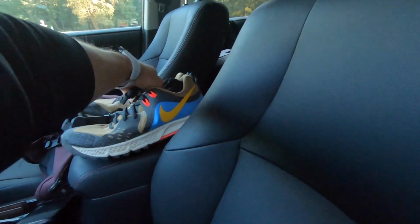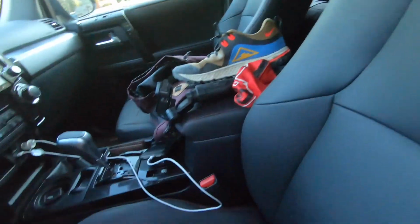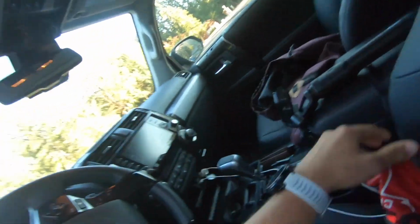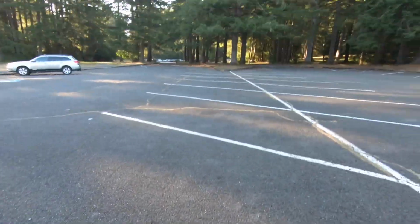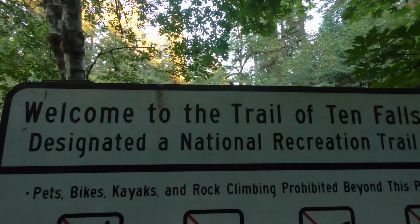Alright, just got to the trailhead. Getting ready, got the Nike Wild Horse, got the Karma Grip stabilizer, got my Trails In Tarmac insert buff here. Yeah, got the Hoka slides nice and recovered before the run. Ready to rock and roll.